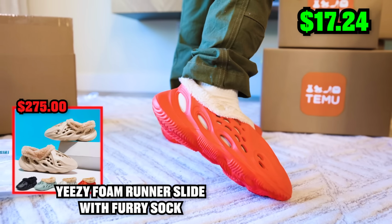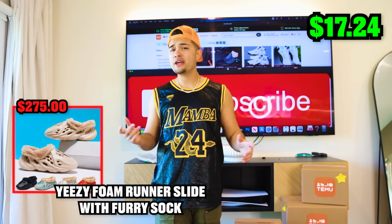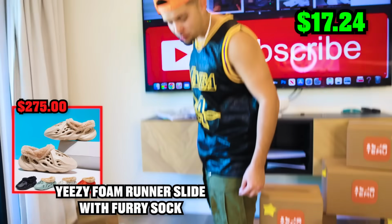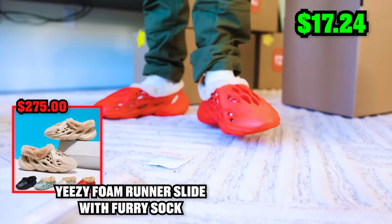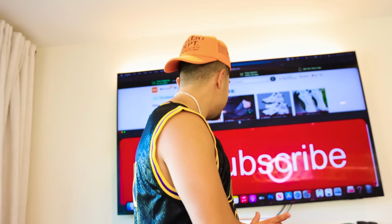I mean, does this even look cool? I feel like it just looks weird. Would I wear this? Probably not. Are they comfortable? Definitely not, but you do got the Yeezy Foam Runners with fur, which I thought was kind of an interesting take on them. But yeah, this is not it right now, boys. Let's get into the next package.